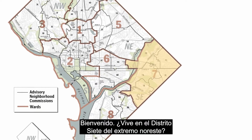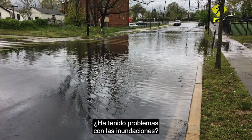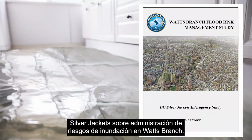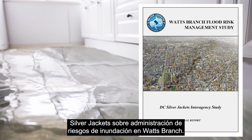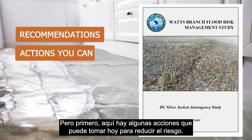Welcome. Do you live in far northeast Ward 7? Have you experienced problems with flooding? Join us as we review the 2021 Silver Jackets Watts Branch Flood Risk Management Study's recommendations. But first, here are some actions you can take today to reduce risk.